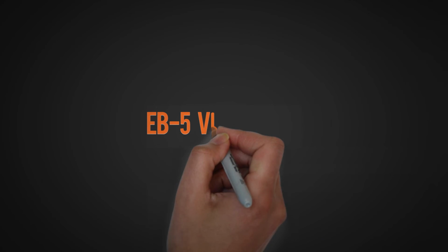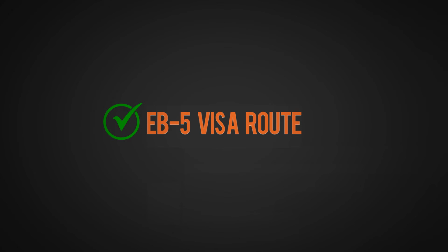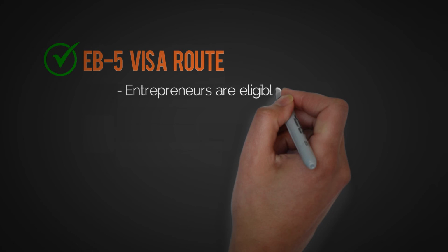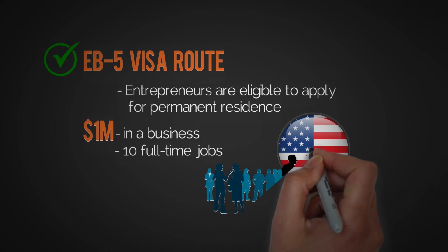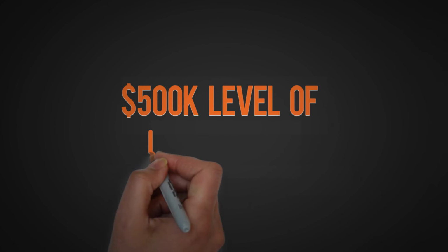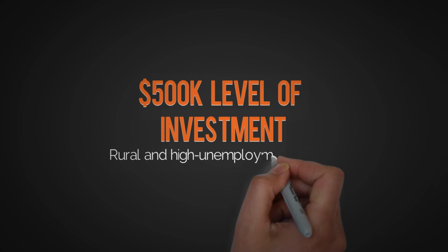The other main United States option is the EB5 visa route. Under this program, entrepreneurs are eligible to apply for permanent residence if they invest $1 million in a business and plan to create or preserve 10 full-time jobs for US workers. There's also a lower $500,000 level of investment in rural and high unemployment areas. The program is under review at the moment and may be changed or even scrapped soon.